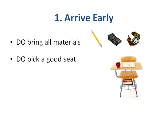Pick a good seat where you'll feel comfortable during the exam. Maybe you like to sit in the front during exams so you won't be distracted by others, or maybe you like to sit by the window where there's natural light. Whatever will help you feel comfortable and stay relaxed is best.